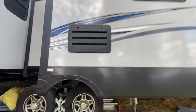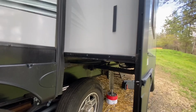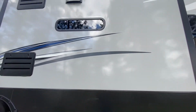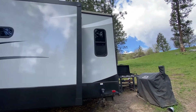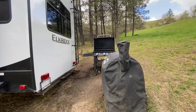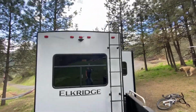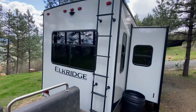So then this is the kitchen slide. And this is another rack and pinion. And this one has the fridge, the range, the microwave, the fireplace, all of that is in that slide. And then we come around to the back here, where we keep our Traeger and our Blackstone. Ladder to the top, and I have a weather thing and a backup camera.